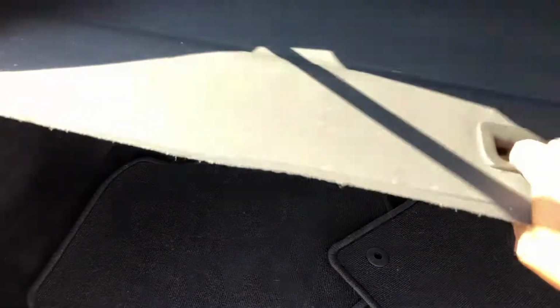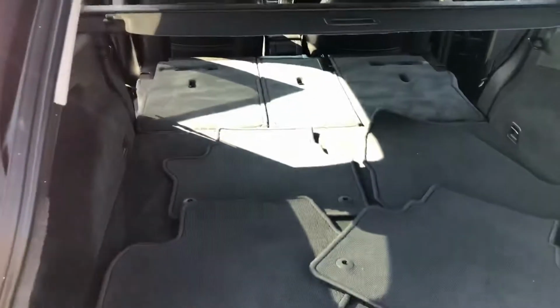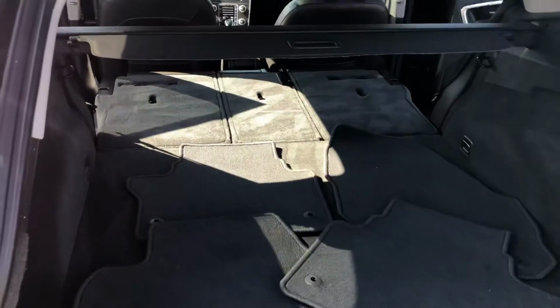This right here is actually for if you have something in here that is valuable and you're leaving your car parked. That's just so you can hide it. So that's all that's for. But a lot of room in the car. It's great for a family. A lot of space in the back seat as well.